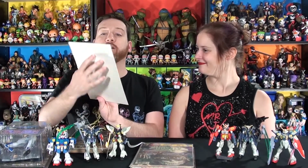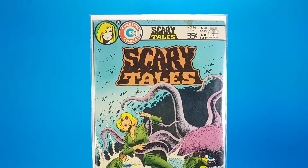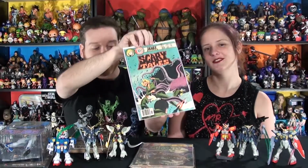And I got one more horror one. This was Scary Tales, another Charlton Comics Group one from 78. This is number 16 in the line. And I got number one, a horror comic in the bargain bins, and it's got a big octopus on it. So you gotta love a big sea creature. It's a fun, big, scary sea creature tale. I like those kind of funky old stories. There's something about the vintage horror, I know I say this a lot, but it has a charm to it. It's the nostalgic charm. Classic horror.